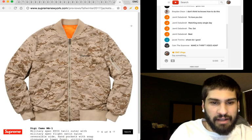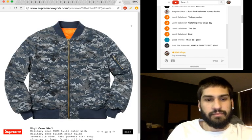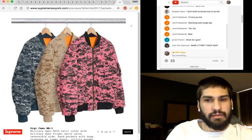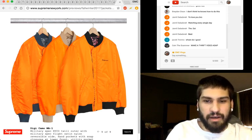The army regular camo. They got the navy camo. And then the orange. I feel like that orange is just so plain. Like, everyone does an orange inside on the bomber.